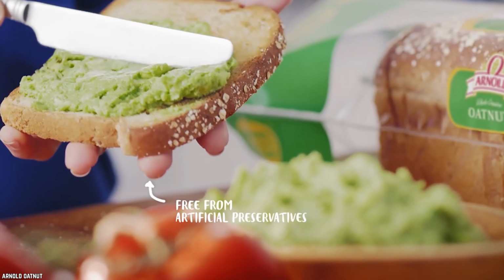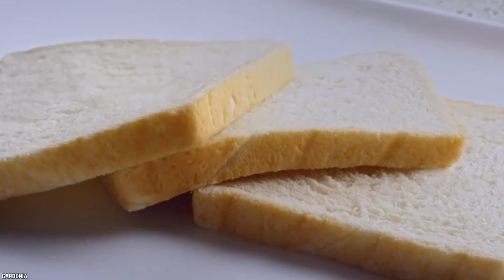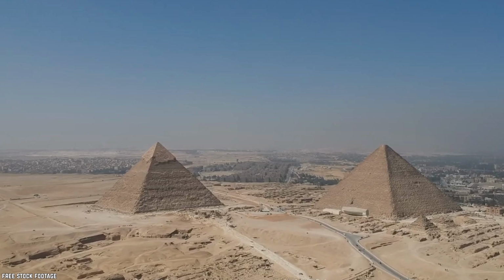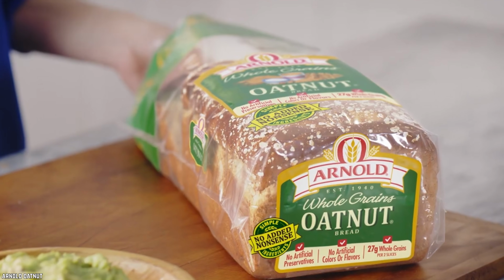You can slap anything in between two slices of bread and call it a sandwich. The great thing about store-bought bread these days is that it seems to stay fresh forever. That loaf of bread you bought last week is still as fresh as it was the day it left the factory. Anyone who has ever eaten old world bread knows that it becomes stale and stiff after 2 days. Sandwich bread, that stuff could have been put in Egyptian pyramids and it'll still be factory soft thousands of years later. 2,000 years later. Have you ever wondered how the bread stays fresh for so long?